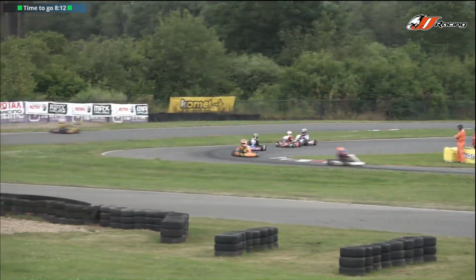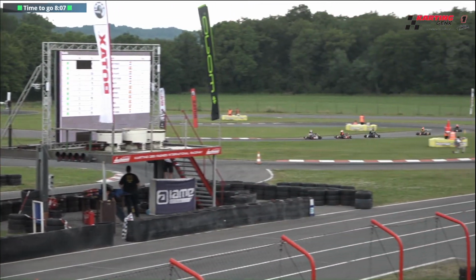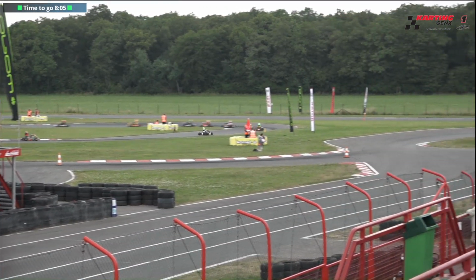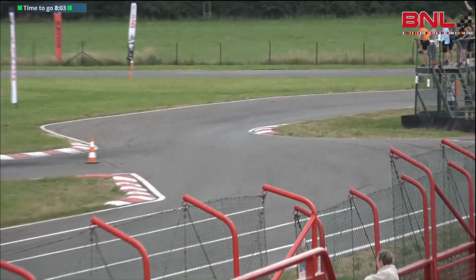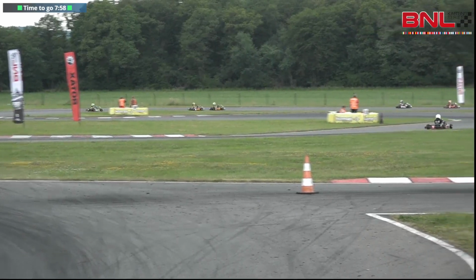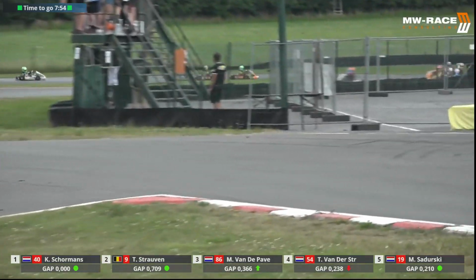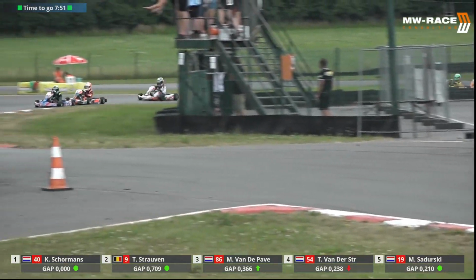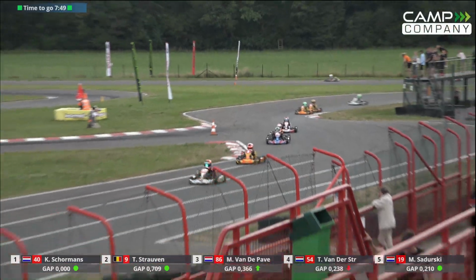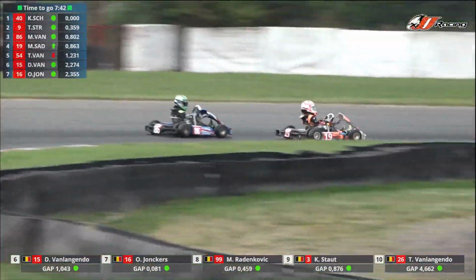But Van der Stroys is really having a battle on his hands, as that is Max Swiderski that's got back in front of the current championship leader. So Van der Stroys really having to fight hard for top 5 positions, let alone trying to compete for the lead. So Van der Stroys really not having the performance that we saw back in Genk back in late March. So Schormans' lead is being decimated as Van der Pavert is coming under pressure.